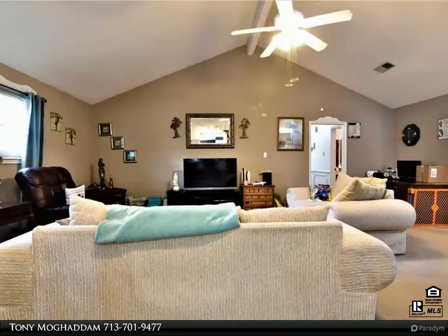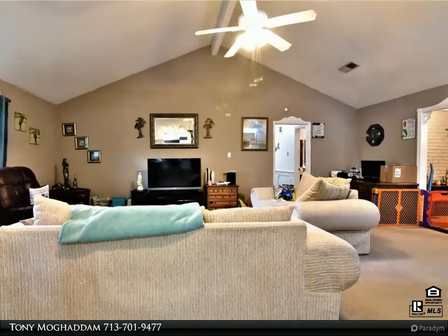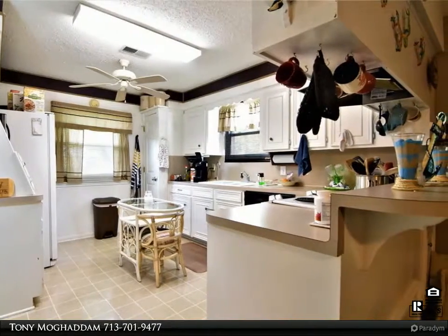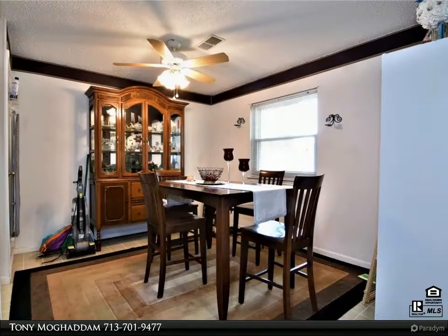Fenced backyard and an extra shed 12 by 12 with a loft for storage plus air conditioner and electric. It also has a covered porch 8 by 12. Not to mention this home offers excellent curb appeal with a brick exterior. This is a great property in an established neighborhood.